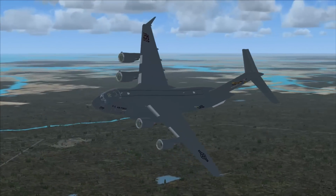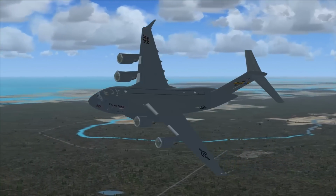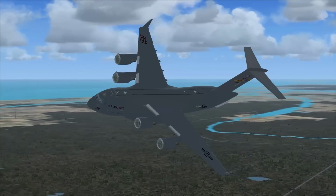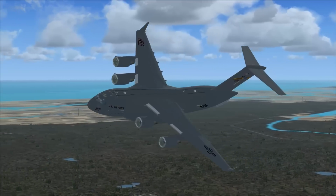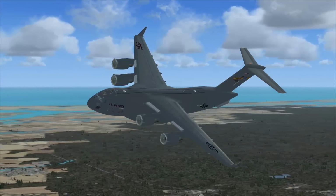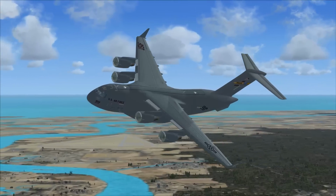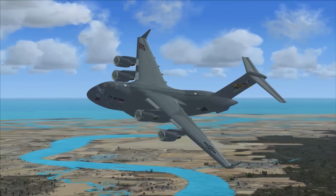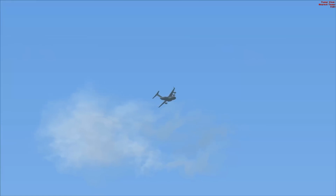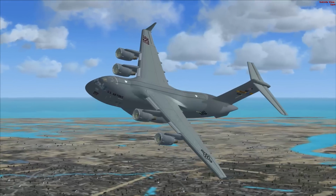The original cost of this aircraft to produce: $41.8 billion for 210 aircraft. 1995, 120 aircraft, $39.5 billion. Are we going to get the rest of the aircraft for free? No. How about that? All right, enough about the financial problems of every single aircraft ever produced by the United States government.